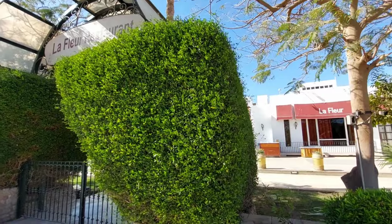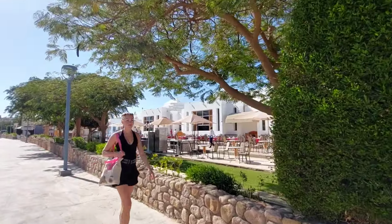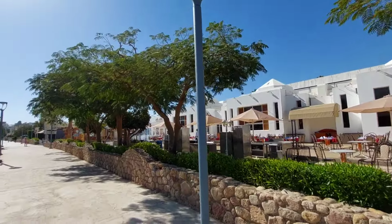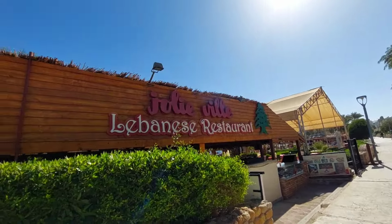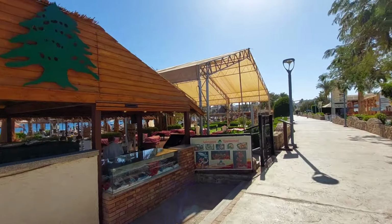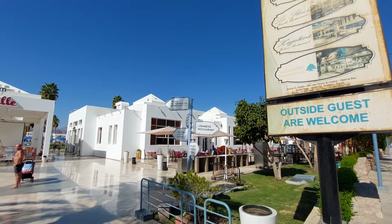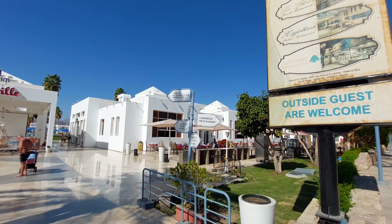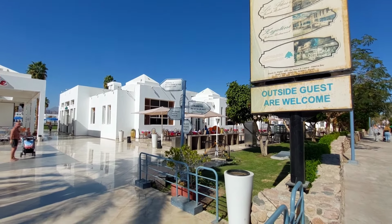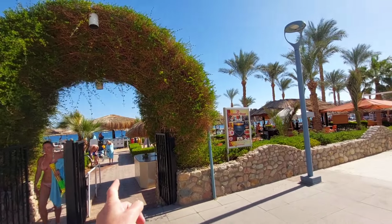La Fleur restaurant. What's La Fleur, Shell? Flower. Lebanese restaurant. Seagulls restaurant, pub, internet cafe, pool, terrace, gym and spa reception. Diving centre, beach centre and beach bar, which is down there.